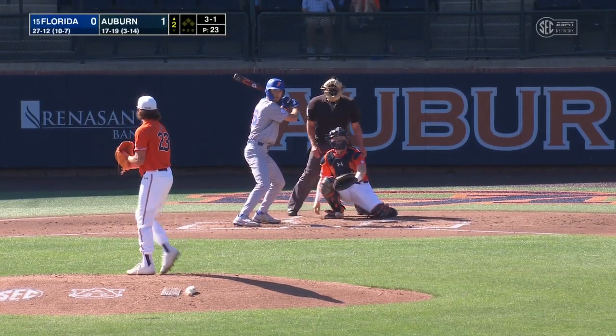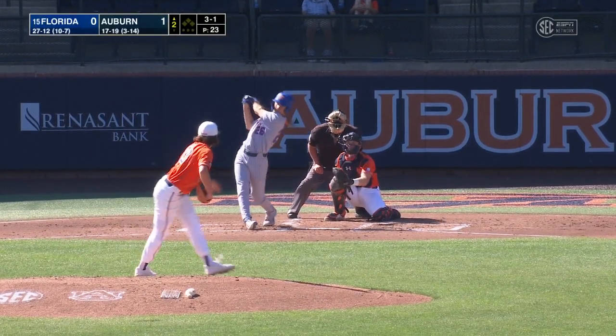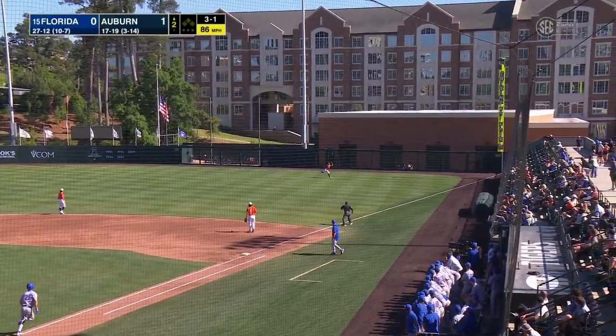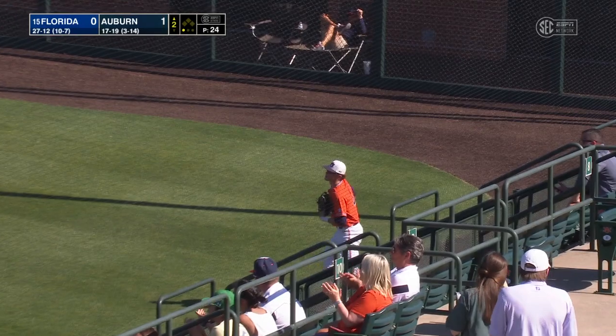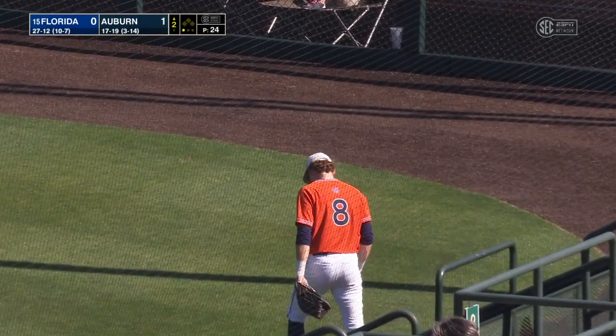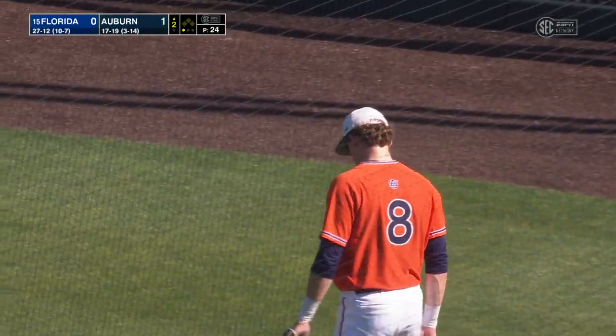Three balls and a strike to Sterling Thompson. Here it is. Line drive into right. Long run where? He makes the catch. That ball was ripped to right field, and Ware got a good jump, Brad.